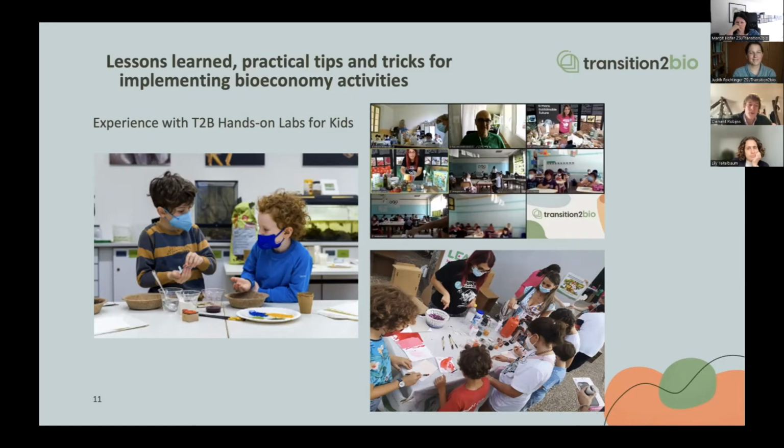As you can see in the pictures on the slide, we really try to activate all the senses of the kids by making them touch, feel, or even sometimes smell the feedstock or the bio-based products. In this way, we believe their memory more easily retains what their eyes were seeing. And I think that's it for this slide.